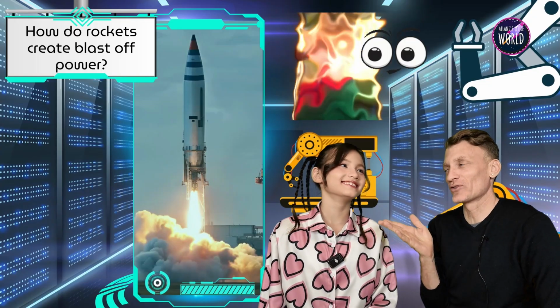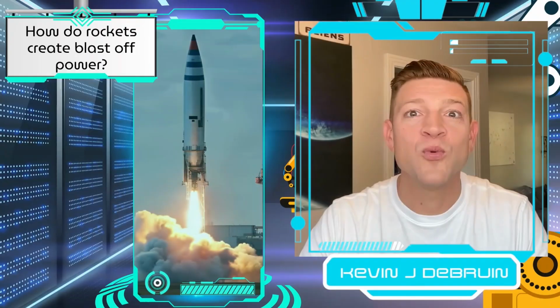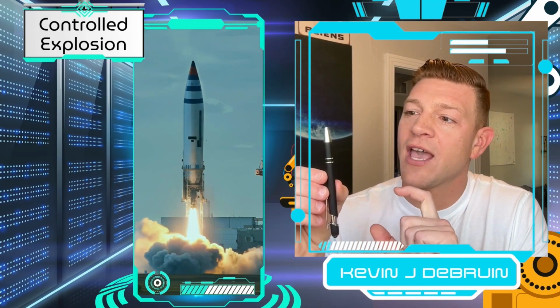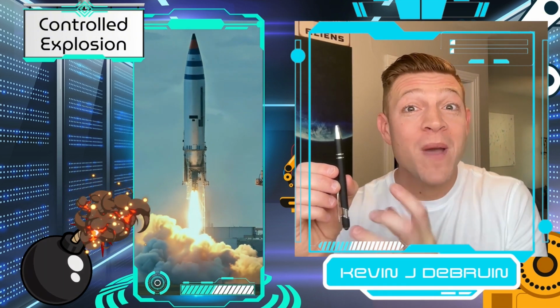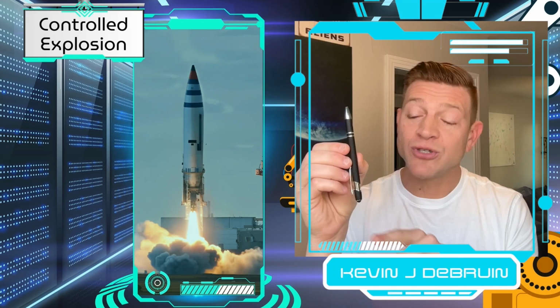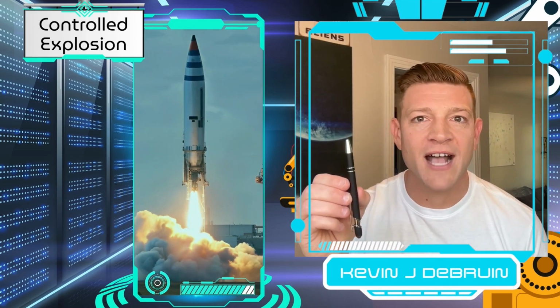Kevin! And not Kevin from Home Alone. He was naughty. This is the rocket scientist, Kevin. How do rockets create enough power to blast off into space? Well, you can think of a rocket as just a really well-designed bomb. So basically, it's like a bomb with a certain shape, and we only let the explosion of the bomb come out the bottom through a very special part called the nozzle.